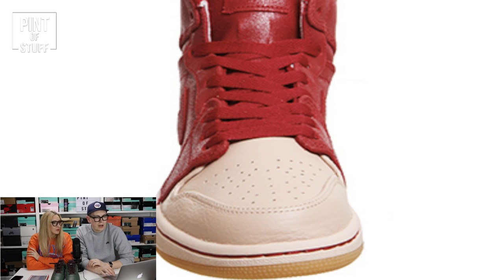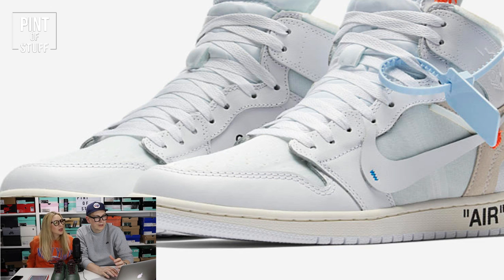Question for you. Are they vegetable dyed? Do we know? I don't know. The tan. The reason I ask is that if they are, the way they'll fade, they'll darken. They're sort of honey. Yes, that's exactly what they'll do.